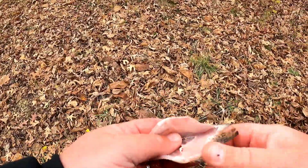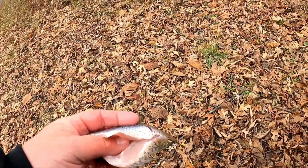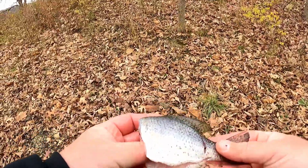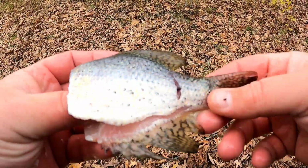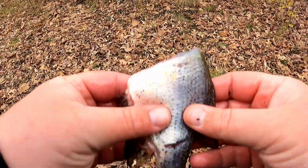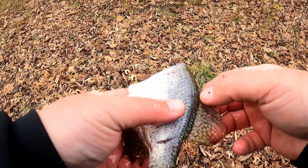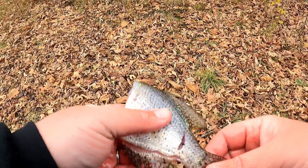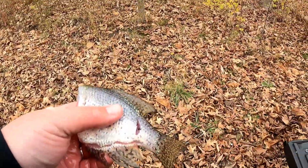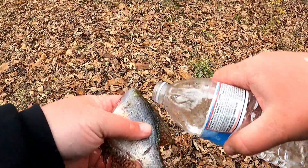All right, so here we are with the fish. Just washing them off right now. This is one crappie. So I have him scaled, I have him gutted, and his head clipped off. So we're gonna leave the fins on. Now I have ate fish fins before. Once they get crispy, they are freaking delicious. Don't mock it until you try it.